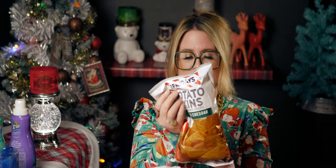Then I also got these, they are so good, you guys. Delicious, absolutely delicious. So these are the Friday potato skins. My mouth is watering just looking at these right now, you guys. These are so good. The best by date on these is June 2022, so I've got some time, but it'll be gone way before June 2022.